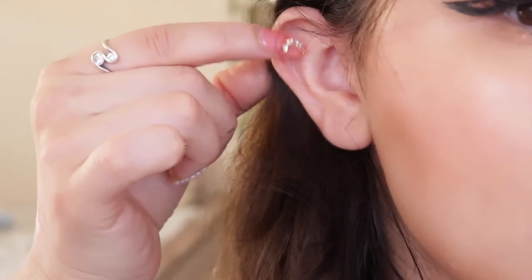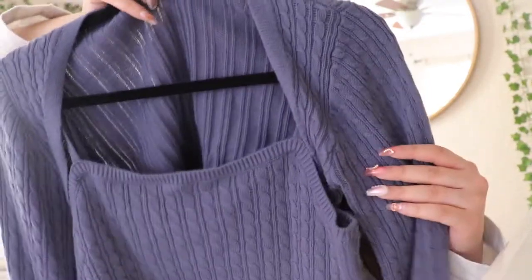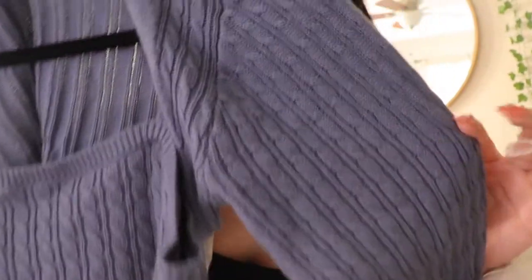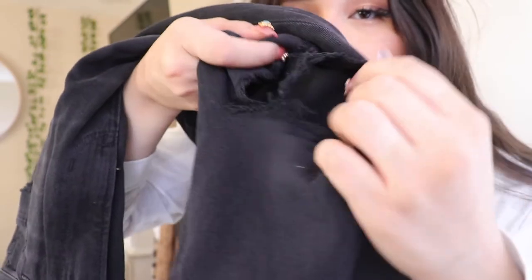I'm going to get my ears pierced today. I'm gonna get two on my right ear, one on the corner and then one inside. For today's fit, I'm gonna wear this Hollister set. It's a crop tank with a shrug, black mom jeans from American Eagle, the ones that have the cut in the knee.